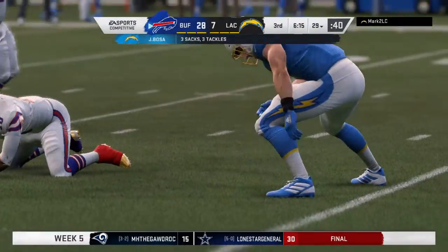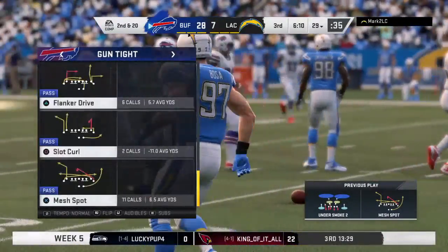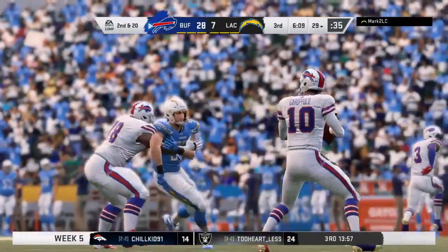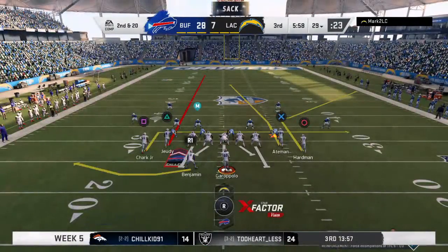And the Chargers rush is going to get there. Down he goes. Joey Bosa racking up sack number 12 for him on the year. And the job becomes twice as difficult now. After the sack, it's 2nd and 20.